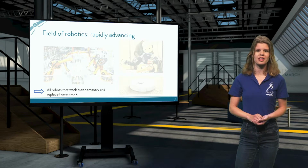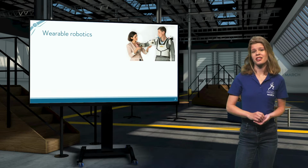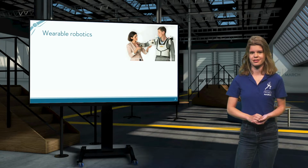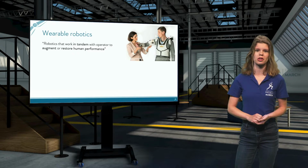Despite the many promising applications, this course will not further focus on robotics as such. Because on the other hand, there's another type of robotic devices to be distinguished, called wearable robotics. Those particular devices work in tandem with the operator, usually to augment, reinforce, or even restore human performance. A term that describes this robotic class, and which we will be using throughout the further course, is exoskeleton.